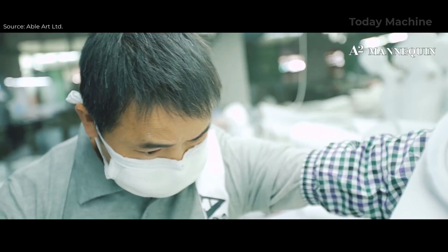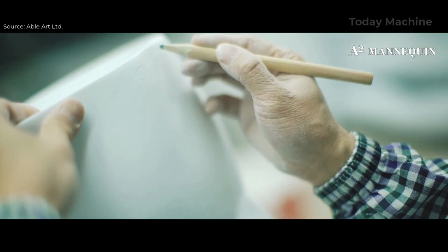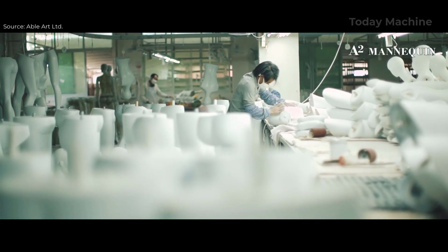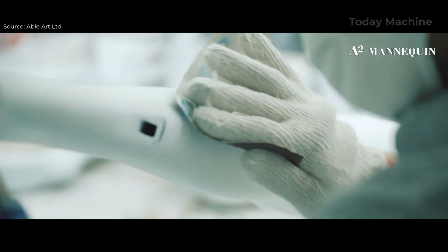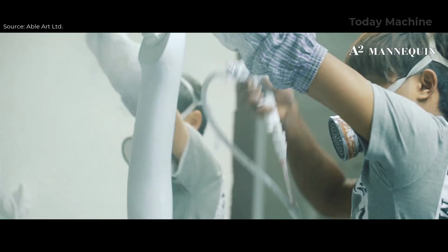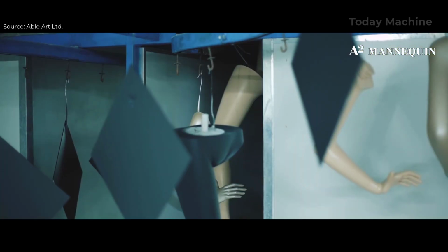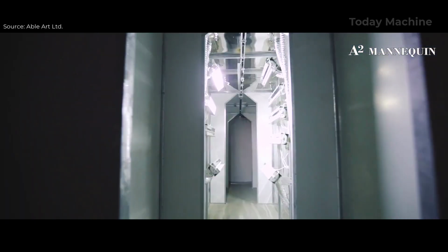The company has become a prominent figure in Asia, renowned for its innovative designs and superior quality, catering to prestigious fashion brands worldwide. With over a decade of experience, A2 Mannequin consistently delivers mannequins that not only align with the latest fashion trends but also meet the unique demands of its clientele, offering both pre-made and bespoke solutions.